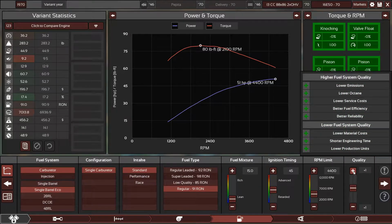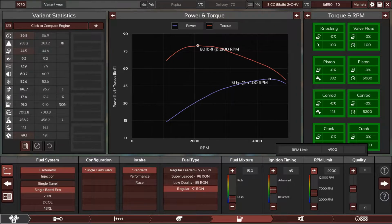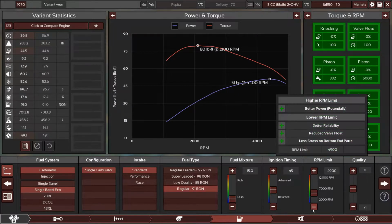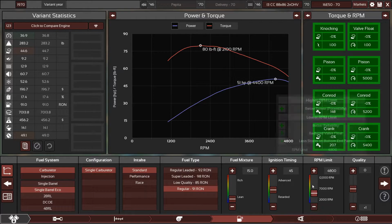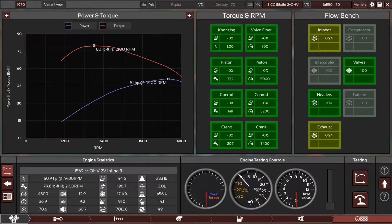Now we could up the RPM limit. Not much sacrifice in reliability. We're getting a little bit of overdrive out of it. And just like last episode, I'm looking at the performance index for how much overdrive to put in. And our peaks at the 4800 RPMs. Doesn't hurt our reliability much. And there's the engine.